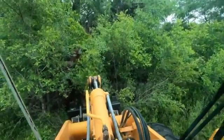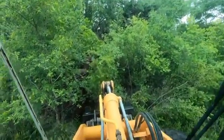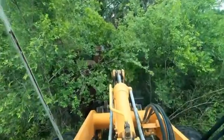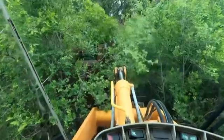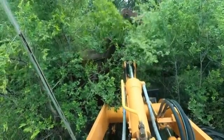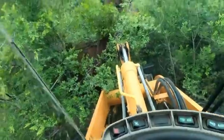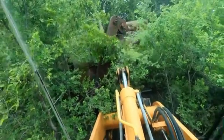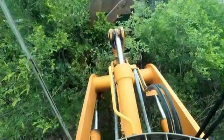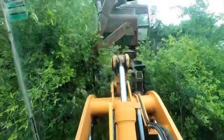This is a little bit tricky to do, to hold a camera, turn a steering wheel, and operate the hydraulics all at the same time. I only have 2 hands and I need 3. I think I got it. Yeah, I got it. Sorry if the camera bounces a little bit. I'm trying to switch hands and do multiple things at once.